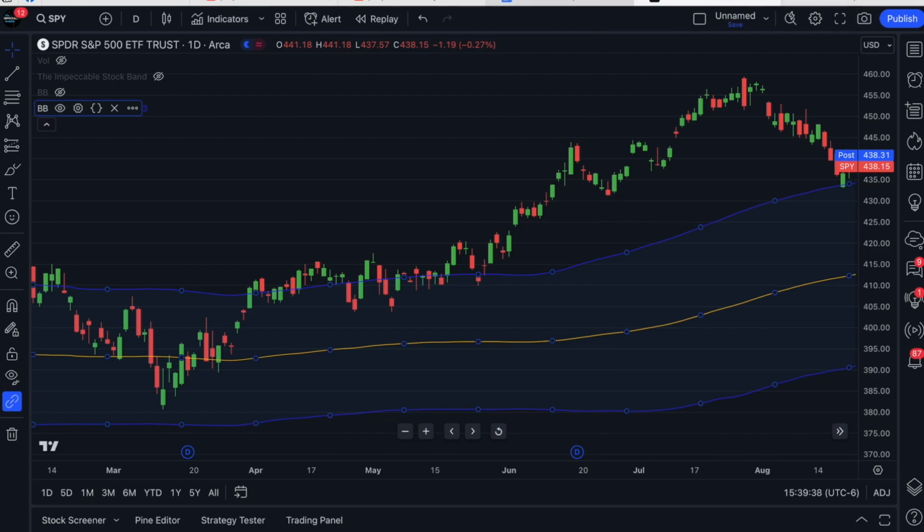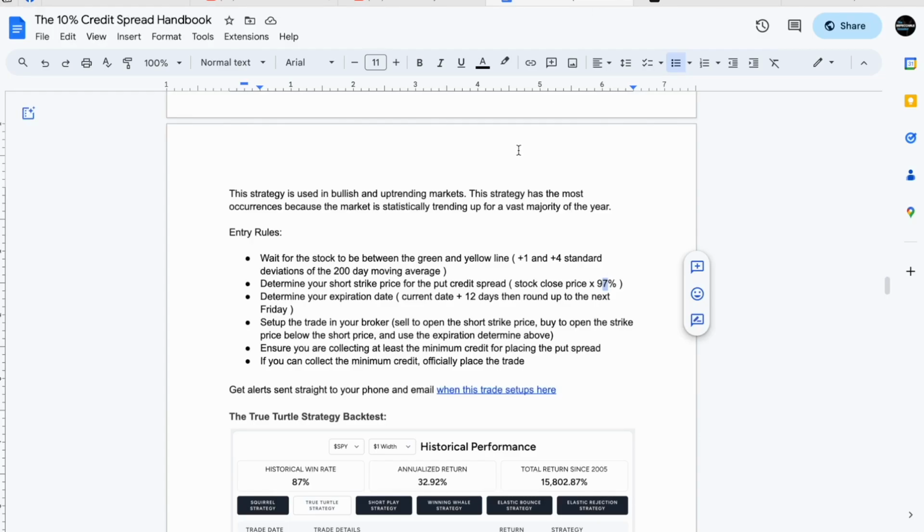That is how we structure this put credit spread. But what we also need to know is what our expiration date is. So again, we're going to take the current date, whatever that is, add 12 days to it, and then our expiration date will be that next Friday. So if we add 12 days and it lands on a Friday, that's good. That's our expiration date. If it's a Monday, Tuesday, or Wednesday, then you need to round up to the next Friday, because Fridays are our best expiration days, historically speaking.